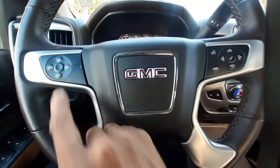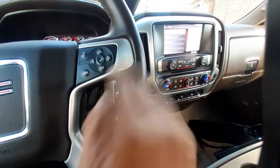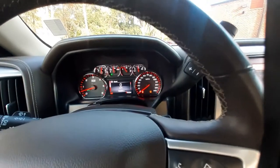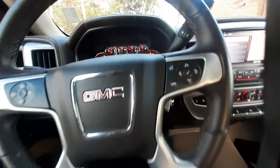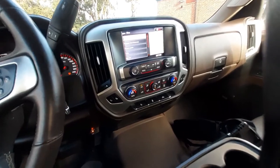Here we go about the steering wheel. We have the cruise control stuff on that side. You got your Bluetooth stuff here. Bunch of menus that you can go through, as you can see. There's a digital speedometer. This one has analog gauges, but you also have the digital speedometer right there in the middle, so it looks really, really good. This is an SLT, so it's fully loaded.